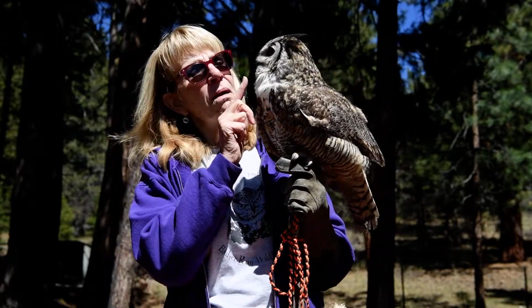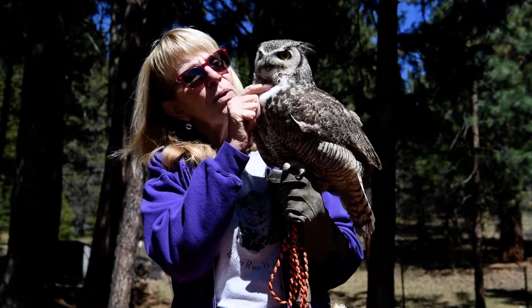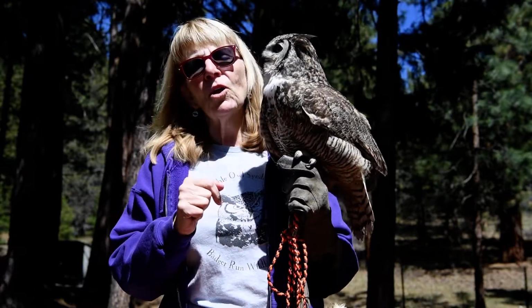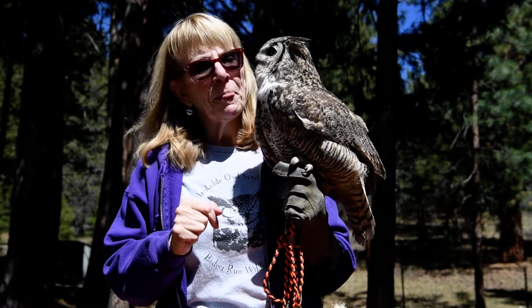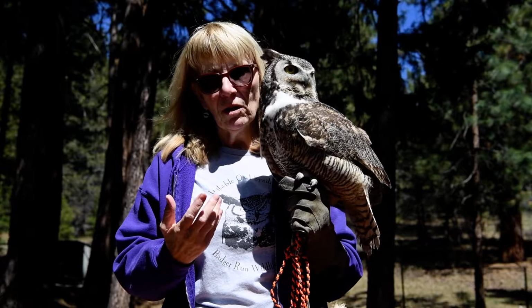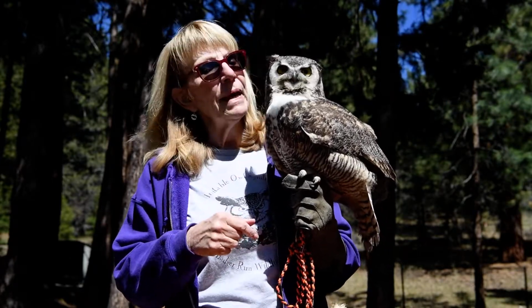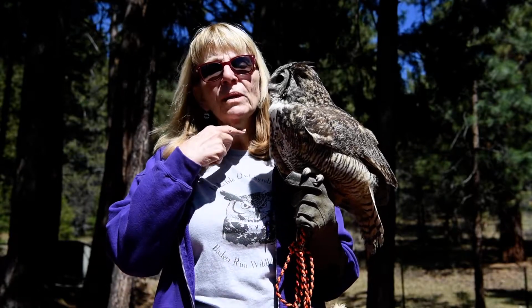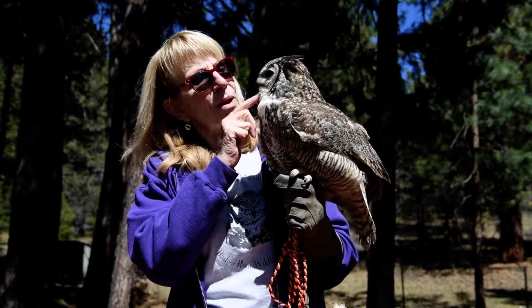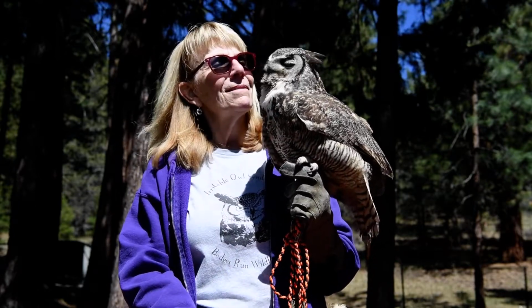Now you'll probably also notice what you're seeing here with Dudley is what's called gular fluttering. Birds pant. They can't sweat, so they pant just like a dog to cool off. Or when they're a little bit nervous, they pant. And in owls, you really see it because of the way this lower pouch flutters when he pants.